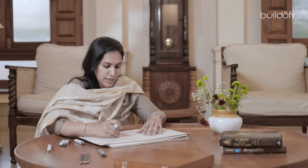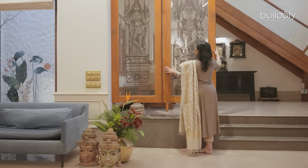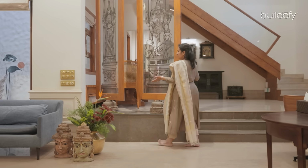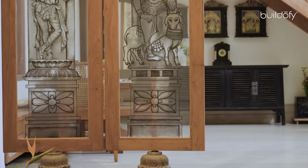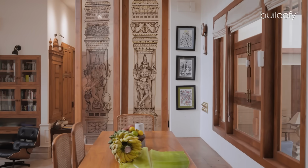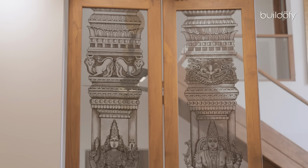So, in order to demarcate living room from the dining room, we have this level difference with these steps. On one side of the step, we have wooden glass louvers. These are representations of column which also act as partition between the living and the dining. We have the center portion painted on glass that mimics a stone temple column.